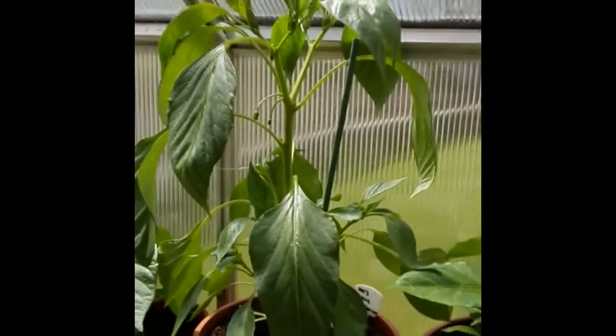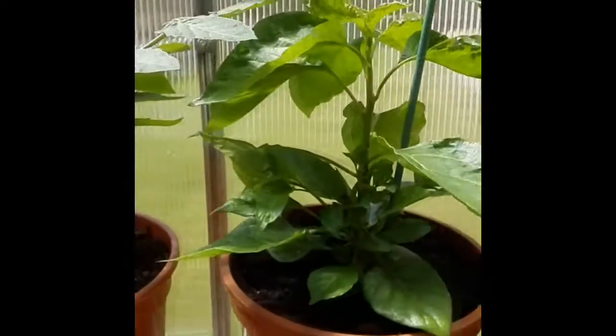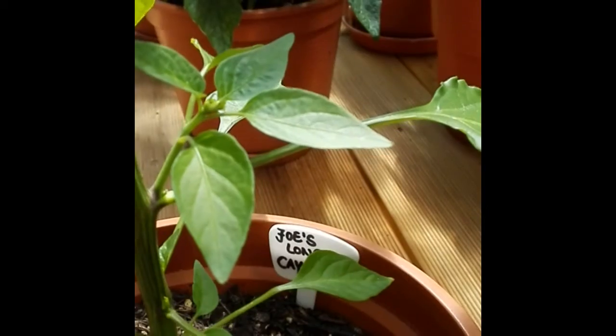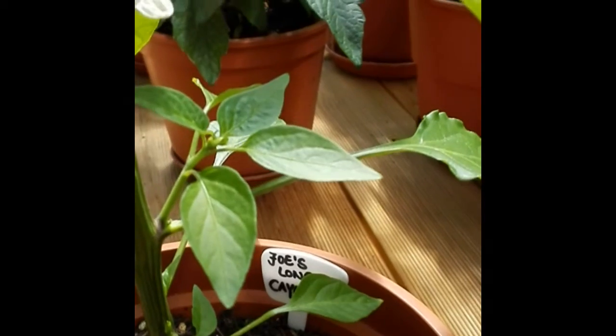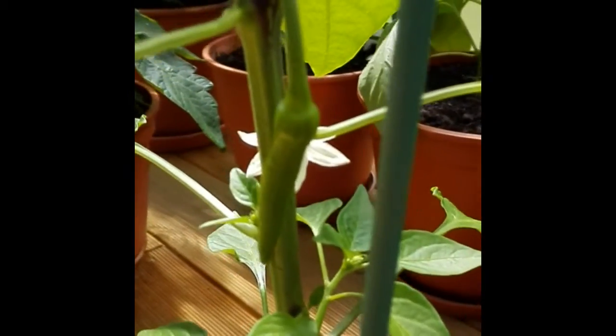This is a bigger one. Oh, sorry. A tomato. The mother chili peppers. I've got about 20. Look at the little fruit. And this cayenne is my fastest. One of its fruit is about 4 or 5 centimeters. I'm really proud of it.